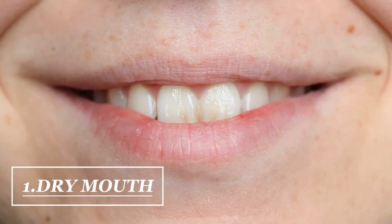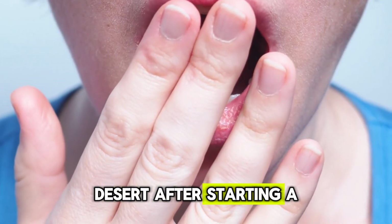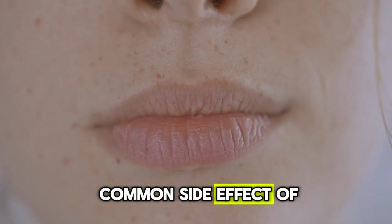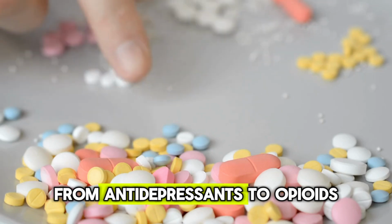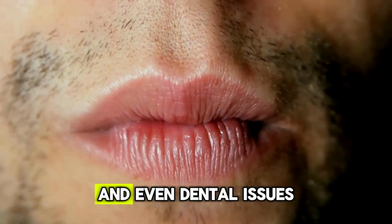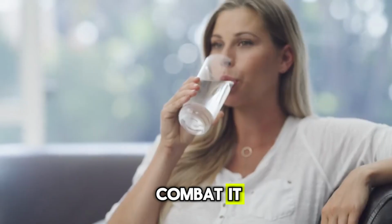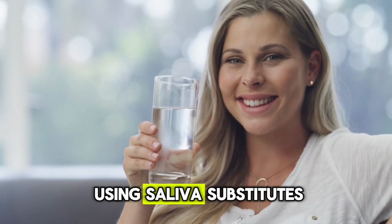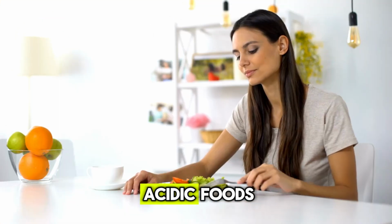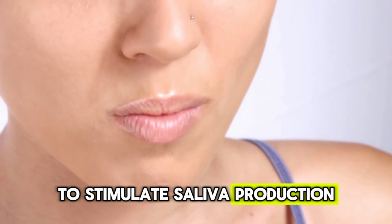Number 1. Dry mouth. Ever felt like your mouth is drier than the Sahara Desert after starting a new medication? You're not alone. Dry mouth is a common side effect of many drugs, from antidepressants to opioids. The lack of saliva can lead to discomfort and even dental issues. The good news? There are ways to combat it, like staying hydrated or using saliva substitutes. Also, try to avoid dry, salty, or acidic foods and opt for sugar-free gum or candies to stimulate saliva production.